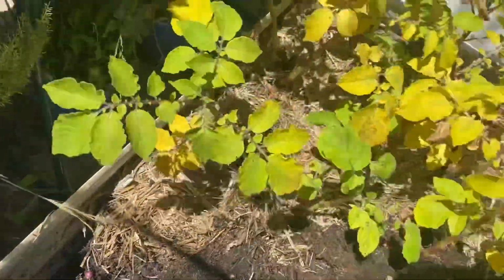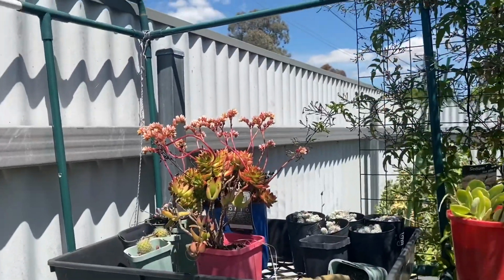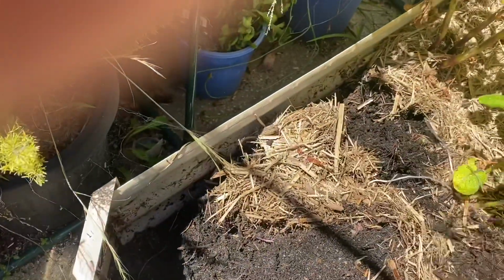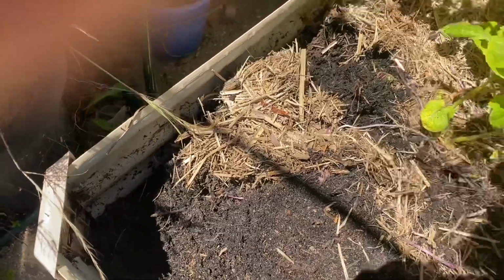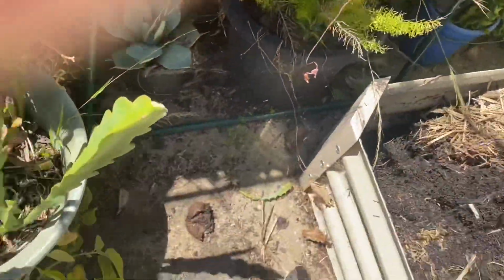Oh, look at our little friend about here. Look at him. Can you see him? On the fence. He's got blue around his eyes. Lovely. Oh, he's off again. Yeah, he's not tame or anything, but quite trusting. I guess he knows that I'm not doing any harm. Not too exciting at the moment, but we'll get there.